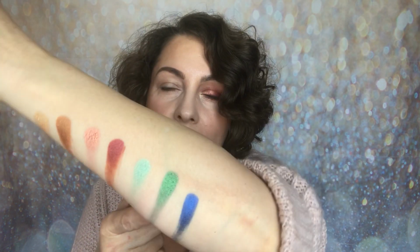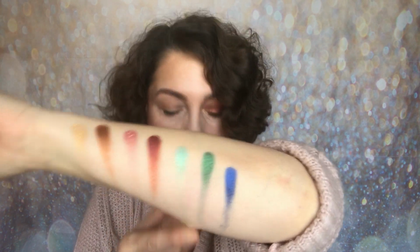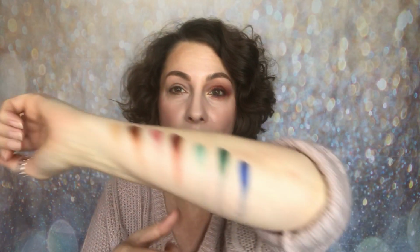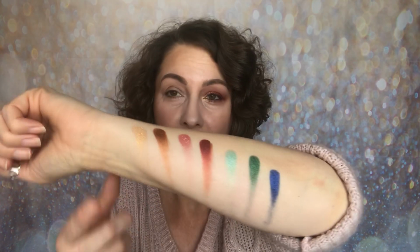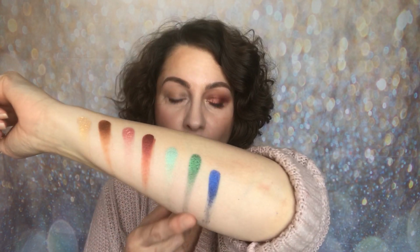Perhaps I may have had something on my arm or something there, I don't know. But my arm is clean, I'm not sure. But I want to give it another go just to make sure. Yep, that's dry now. Yeah, it's gone on better. I don't know what it was. It could have been that I had something on my arm that it just didn't like. I'm not quite sure. But yeah, it swatched better second time round.